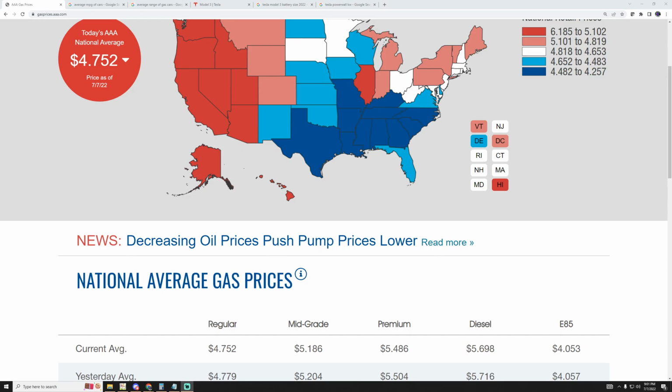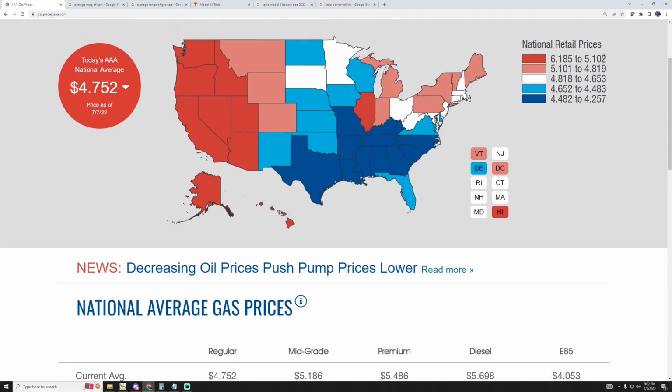Today I'd like to compare gasoline prices with electricity prices in terms of running an automobile in the United States of America. So let's get into it here. The first number that we're going to be looking at is gas, which is currently $4.752 a gallon. That's the average in the United States. Kind of the high side is up over $6, but let's go with the average for this video.